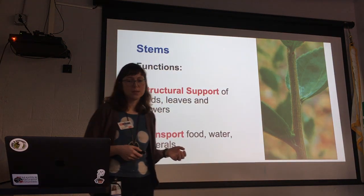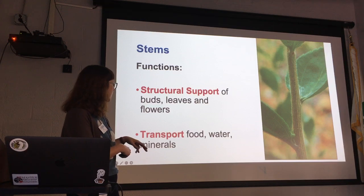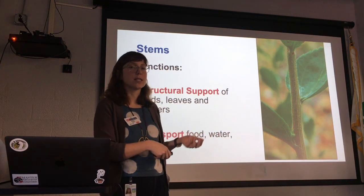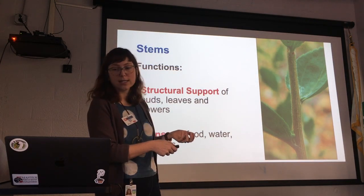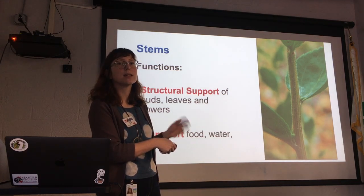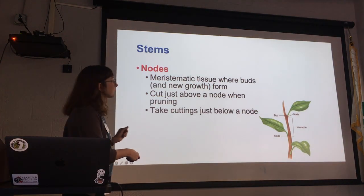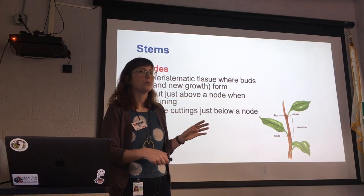All right, so for stems, some of the major functions are again structural support of buds, leaves, and flowers, and then transport, right? So this is where your vascular tissue is. It's in the roots, it's in the stems, and they're transporting all these nutrients. We'll talk about this more in the next slide, but to orient you here, you have your stem, you have your leaf, and then typically a supporting node. This one has started to leaf out a little bit already, but this is meristematic tissue, it's meristem. The meristematic tissue is where buds and new growth come from, right?